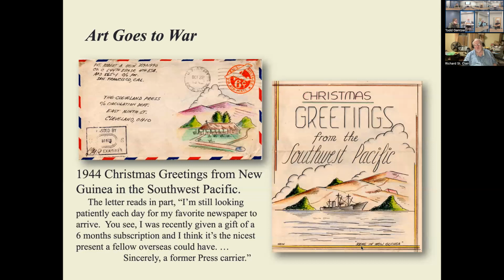Priority in the military was men, material, and supplies. They knew that morale and mail were high up there, but they were a next tier lower, and that's where you get into V-mail and microfilm mail, and that's another whole talk and presentation I have. But this goes to the actual artwork on regular envelopes and enclosures. I say this is one of my favorites.